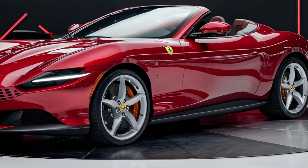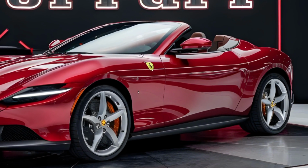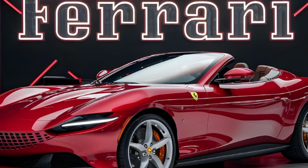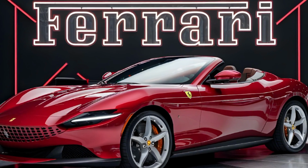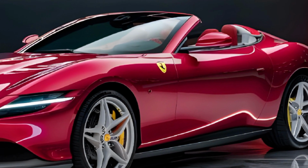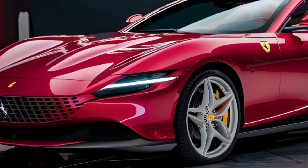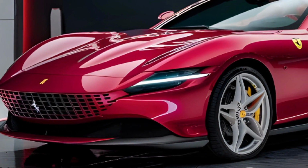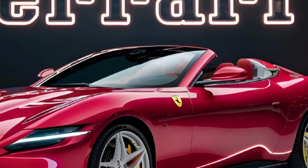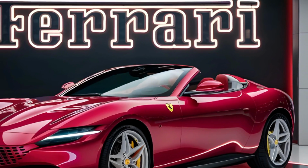on the road ahead. One of the standout features of the 2025 Ferrari Roma Spider is its advanced technology suite. The car's infotainment system, displayed on a large, high-resolution touchscreen, offers seamless integration with smartphone connectivity, navigation, and a premium audio system. Additionally, the Roma Spider boasts a comprehensive suite of driver assistance features, including adaptive cruise control, lane-keeping assist, and a 360-degree camera system, ensuring a safe and confident driving experience.